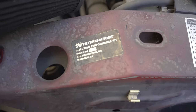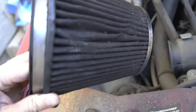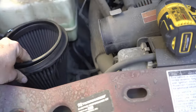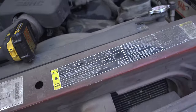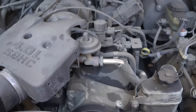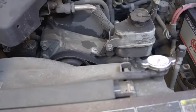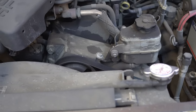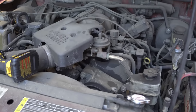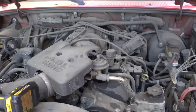This is a filter charger injection performance kit. That's horsepower, no doubt. So I'm going to have to clean that up. Let's see, I ordered plugs and wires for this. They should be here tomorrow. We're going to change the oil. And I think that's about all we're going to do today. I need to get this over to get the government metal on it. Because right now it doesn't have any government metal on it.